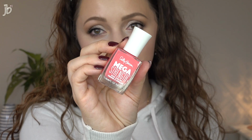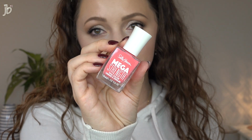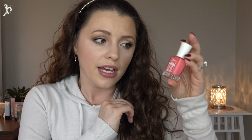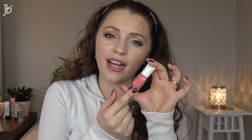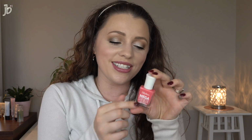I've never tried this line. It's Sally Hansen, their Mega Strength Nail Color. I picked out the shade 36 on Fleek, and it's so pretty. Again, I have this weird obsession with that creamy strawberry color, and that's what this reminds me of. I literally had 6 nail polishes in my hand. All of them looked a lot like this, but this was a little bit darker, and I liked that. So I'm planning on using this very soon.